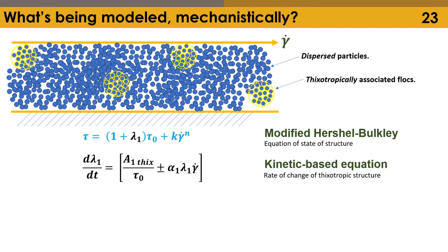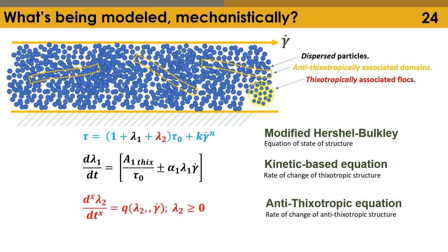And when we relax or reduce the shear rates, the flocks reform, and this model does a beautiful job at doing that. However, at higher shear rates, when those thixotropically associated flocks are mostly decomposed, you then develop antithixotropically associated domains. And this model in black, and the original model in blue, doesn't do a very good job, or doesn't do a job at all, at predicting the behavior of those antithixotropically associated domains.